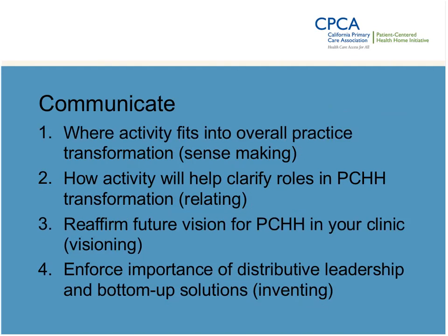But remember the decision-making tips of how you can delegate decision-making and some of the 4 core components. So go back to that and remember sense-making. Tell them where, let's say, you're going to improve colorectal screening. They need to know where that fits in the overall practice transformation. They need to know how that relates back to PCHH. They need to know what the vision is going to be for the future and how important it is for them to possess input and knowledge that gets back to inventing the new ways of doing things.